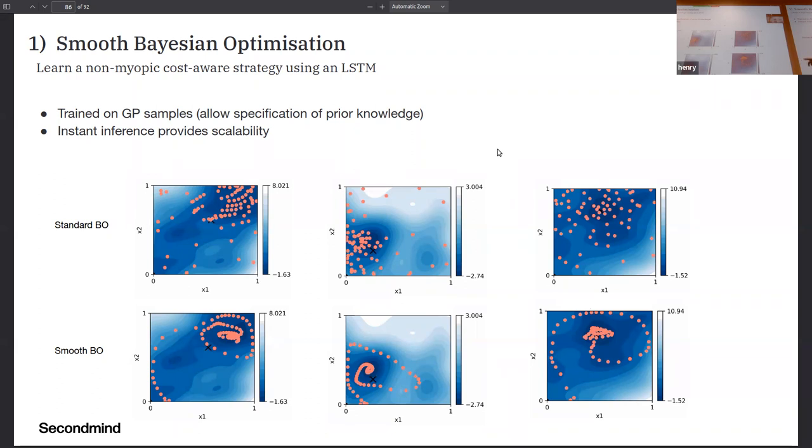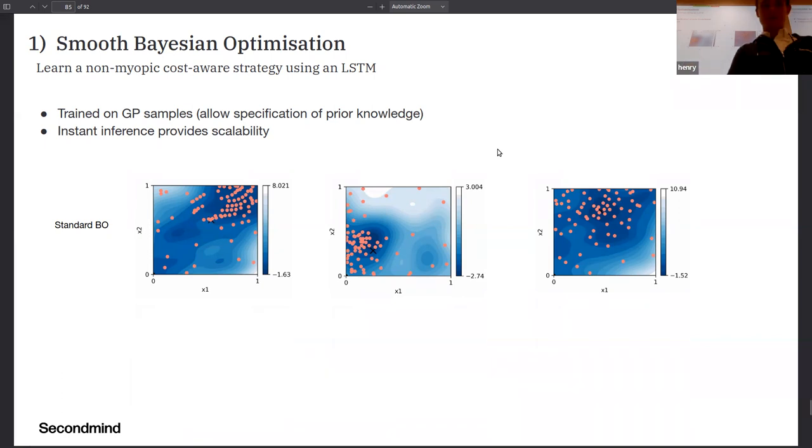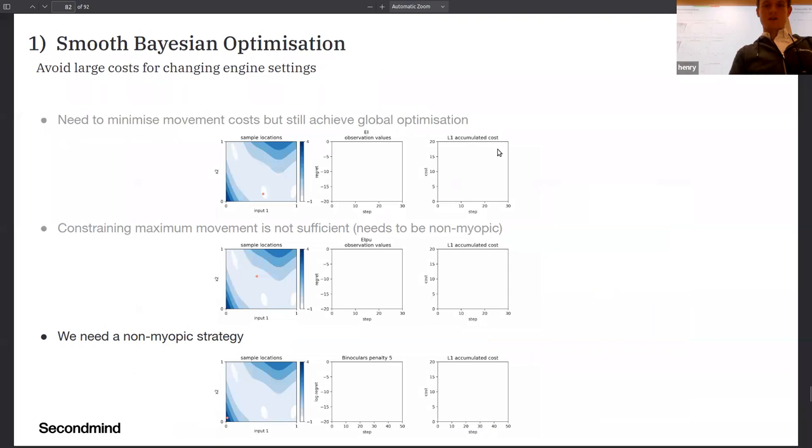This spiraling motion was learned by the LSTM, and it makes sense. We thought it was a bug to start with, but actually that's what you would do: you explore as much of the space and then hone in on a point. The key thing here is that you have to be very non-myopic, which is what my GIFs were going to show. Maybe if I've got time at the end, I'll come back to this.